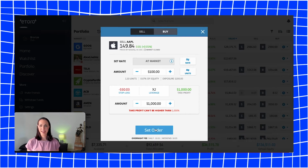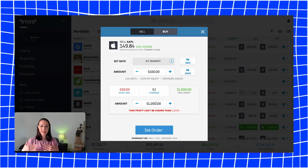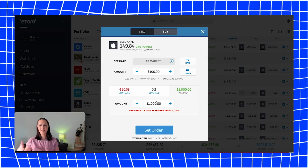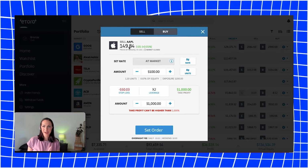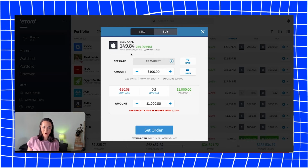And so if I set that order, instead of making a profit as the stock price goes up, it's going to start making a profit if it goes down, literally from this point, from 149.